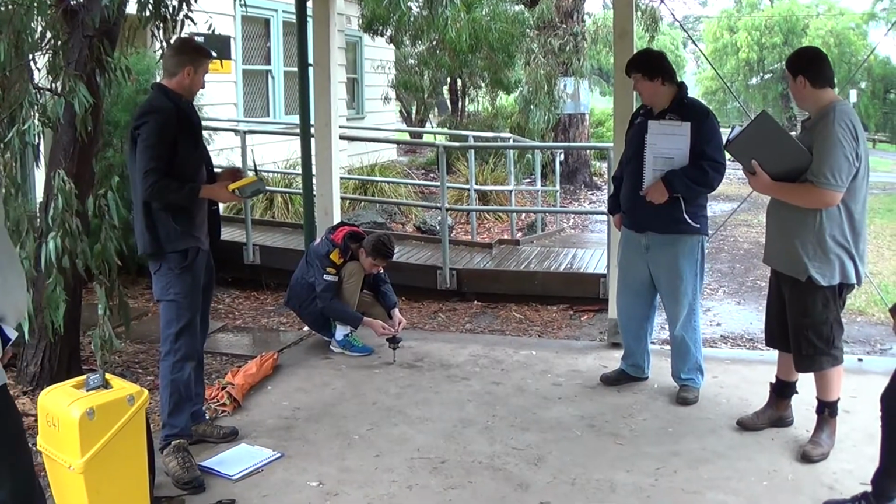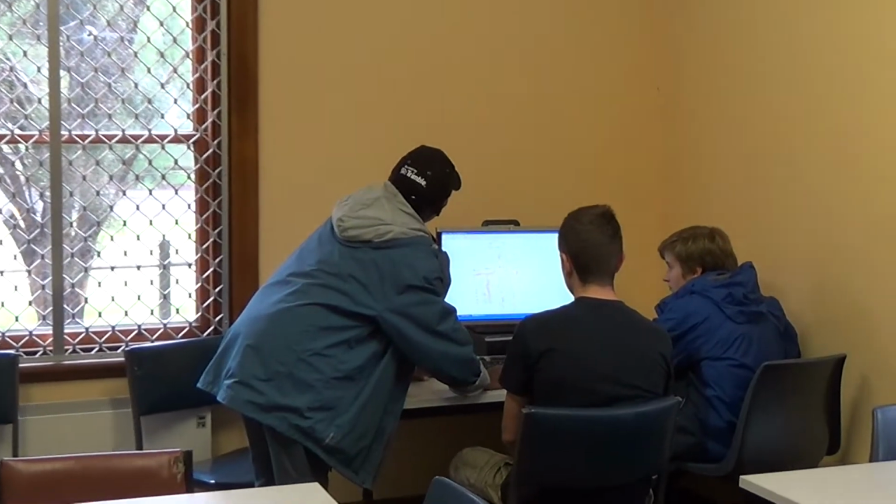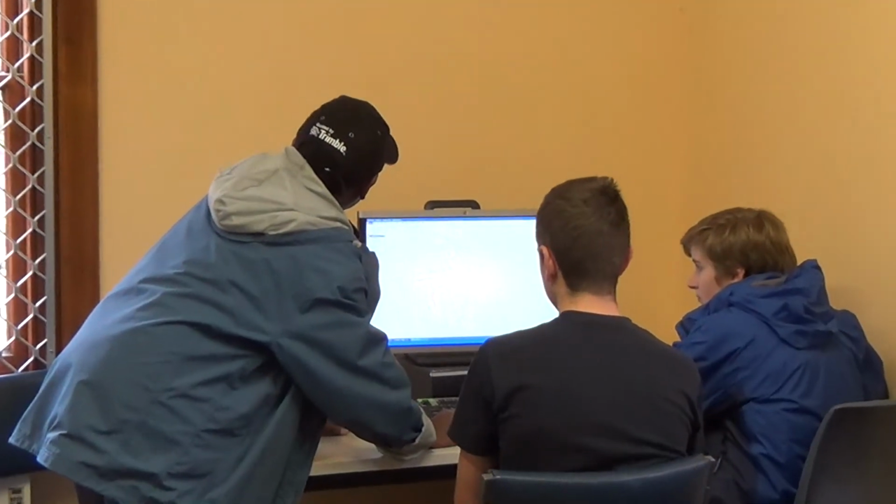I enjoyed using the total stations, which is the big box on top of the tripod. Yeah, I enjoyed using the total station as well. It was good. We measured nails to the pinpoint, and we learned about measuring height, distance, angles, bearings. It was good, it was fun.